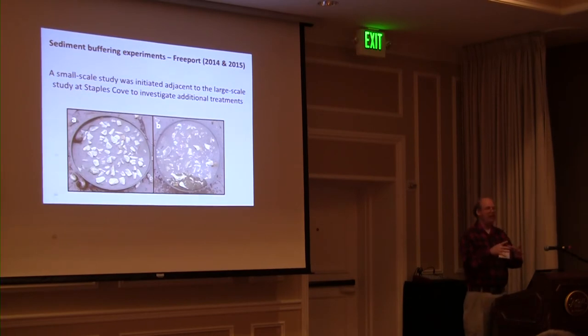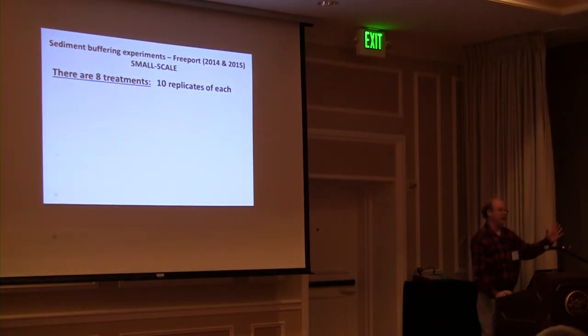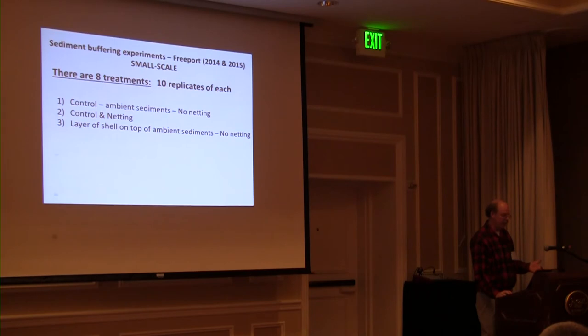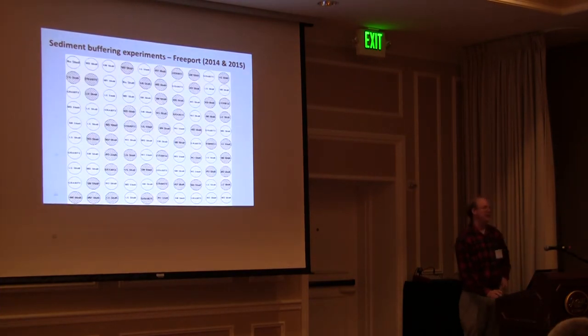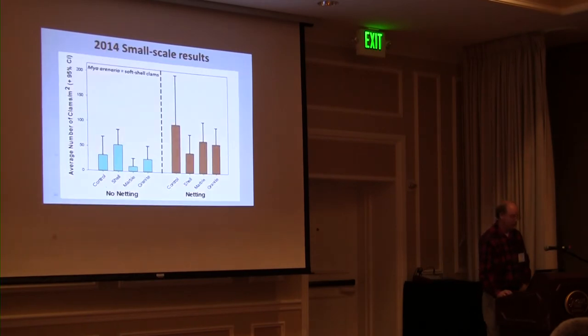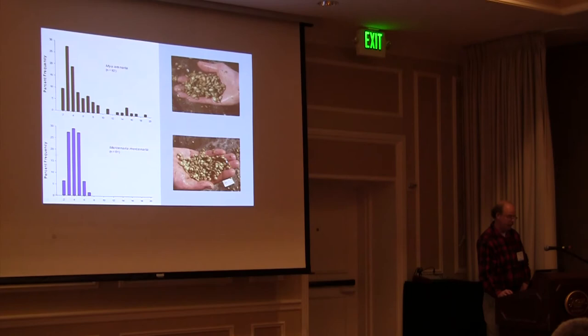So we came up with a small scale study that had eight treatments: a control, nose netting, control and netting, layer of shell on top, layer of shell and netting, limestone chips, limestone chips and netting, granite chips and netting. And here's our design. These are 6-inch plant pots at the same study site, 2014 and 15. Netting produced twice as many clams as no netting, and as you can see, there's no difference from one treatment that's shell versus the control. So there's our small scale results.